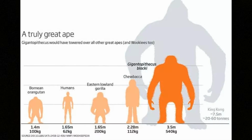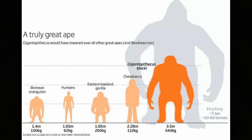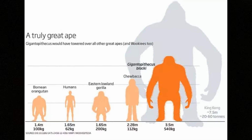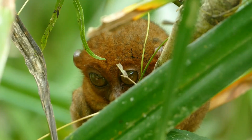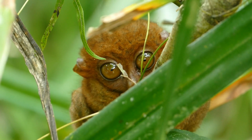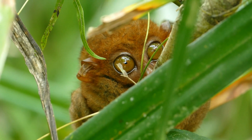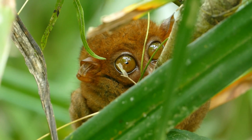Now is the perfect time to remind you that modern-day orangutans are up to 7 times stronger than a male human, so I'll let you imagine how powerful the Gigantopithecus would have been. Fortunately, unless you were a piece of fruit or bamboo, you would have been safe from this massive ape, as they were strictly herbivores. Still, seeing something this big appearing through the trees must have been quite a sight for our early ancestors.